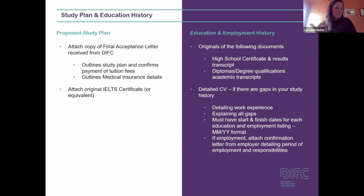If your bank statements are in a different language, if your letters of employment are in a different language, if your rental agreements are in a different language, you need to provide official translations of all of those. And what I mean by official translation is go to an official translator, they will translate it and stamp it as an official translation, okay?